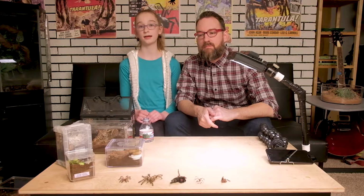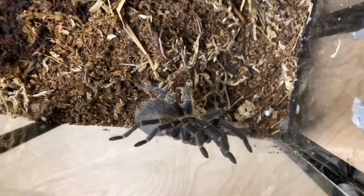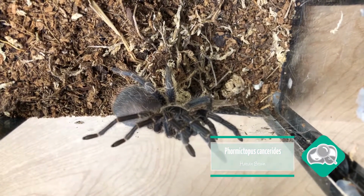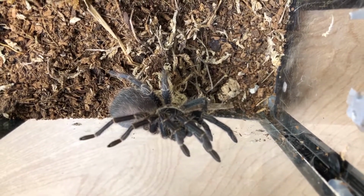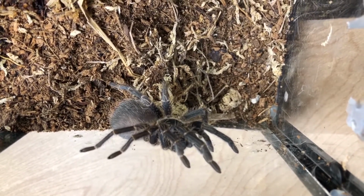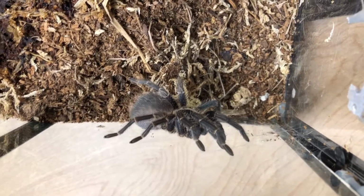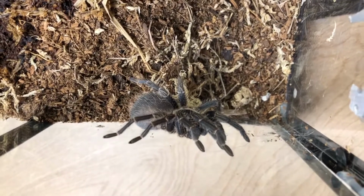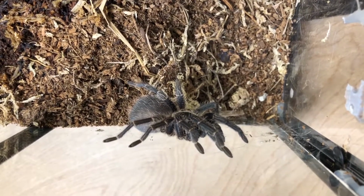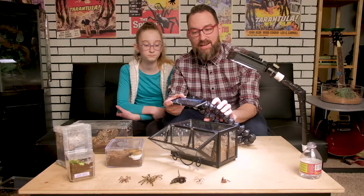Now let's talk about our contestants. Our first contestant is our Phormictopus cancerides. It's a Haitian Brown. This one is pretty fat, as you can see. We thought he would be a really good contestant because of how fat he is, and also he hasn't been eating. And usually this is one of our more aggressive eating tarantulas. Also, if he gets scared, he will jet. But one of the signs of pre-molt is lethargy, and it is very unlike this tarantula to just sit there when I have the top open. So this is contestant number 1.